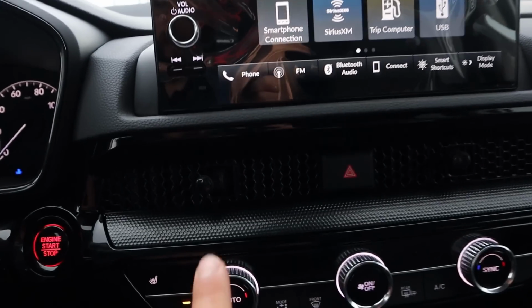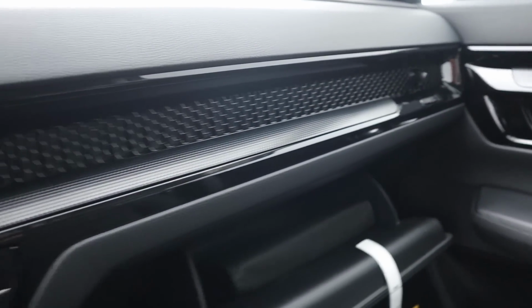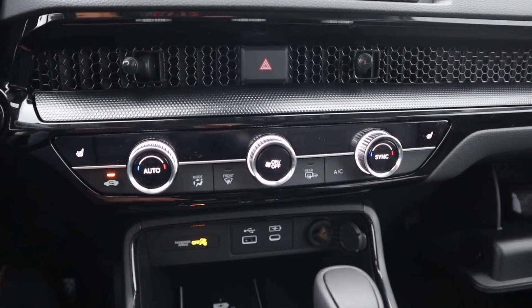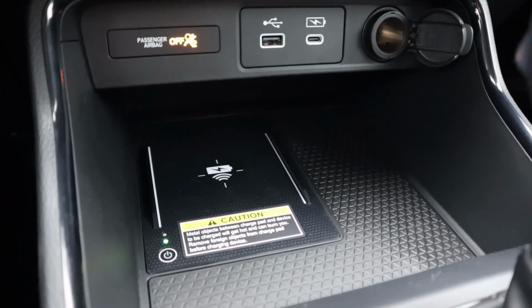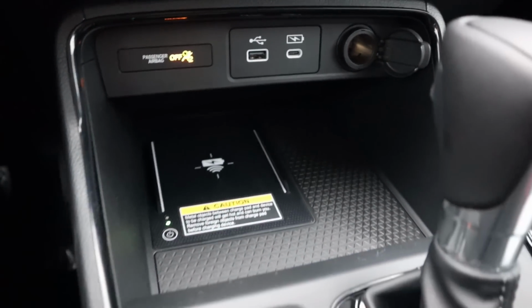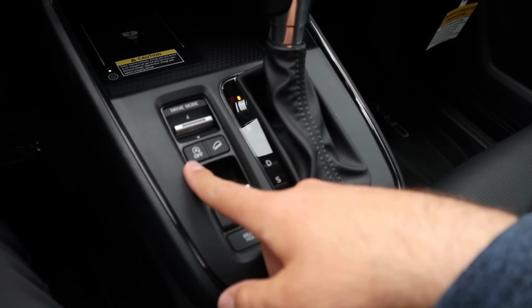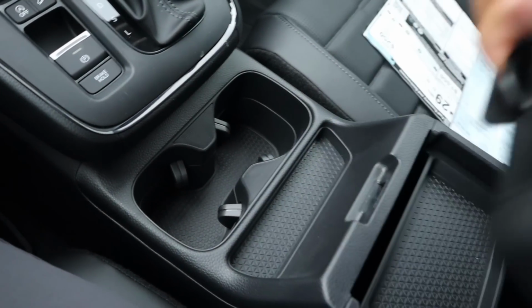And then we have what I always call the Honda Mega Vent. Goes all the way across. And then we've got our dual zone climate controls, heated seats here for the front. And you guys can see here the USB port action, wireless phone charging pad. And then here's the shifter. Then drive mode select, you've got your auto stop start, hill descent control, parking brake, brake hold, and then a couple cup holders.